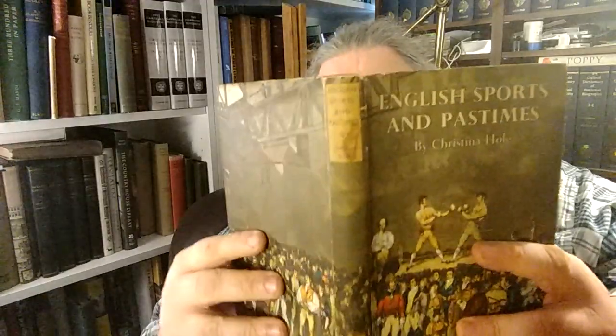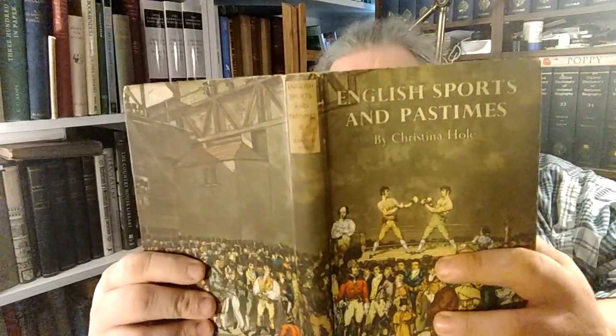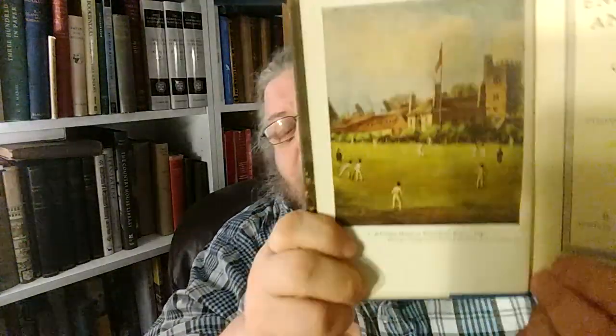English Sports and Pastimes by Christina Hole, again, as the Folk Heroes one. And again, it's in a bit better condition. It's got a bit of water damage there. It's price clipped. And a cricket match at Witheringham, Kent, 1840 for the frontispiece. Illustrated from paintings, prints, and photographs. Jacket is reproduced from an early 19th century print in possession of Messrs. Fores of New Bond Street, London. And this is first published 1949, so it's a first printing.